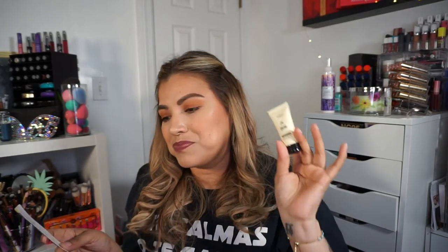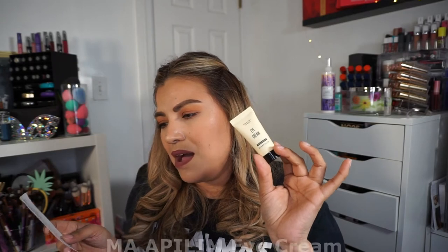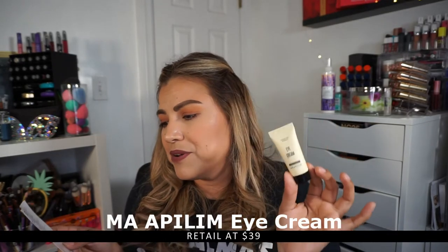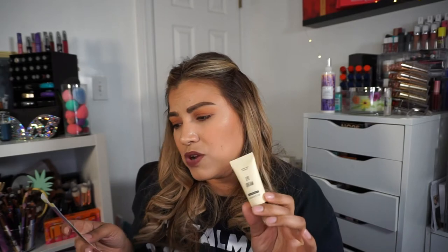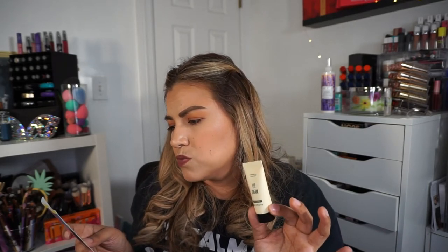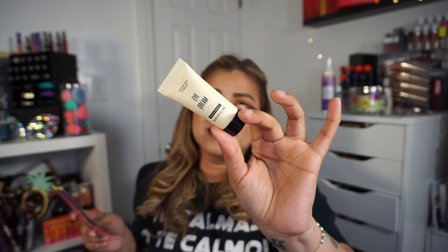This is really small. This is the Ma Plama eye cream with vitamin C and Kuna extract. This eye cream contains Kuna extract, Colleen oats, and vitamin C, all of which work to reduce dark circles, puffiness, and fine lines. Guys, this retails for $39.